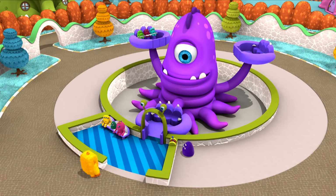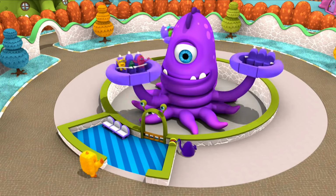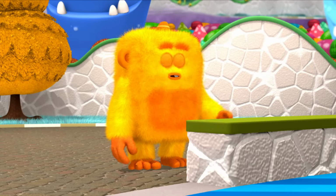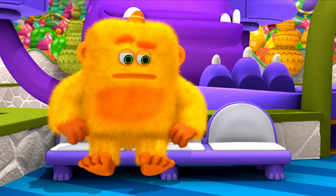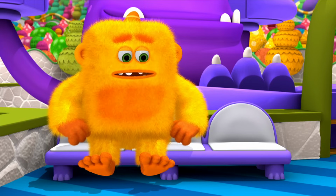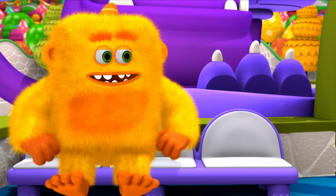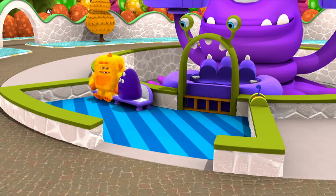Yay, it worked! Okay, monsters, get ready for an amazing monster go-round ride! Your turn, Max! We'd better see if we have any subtracting to do this time. Hey, how come there's only one more seat left? I'm only one monster, and the seats are for three monsters. That's because you're such a big monster, Max. You take up two seats all by yourself. Yeah, I guess I do. Hey, it leaves one seat for you, Uncle Gloop. I guess we won't be subtracting anything this time.